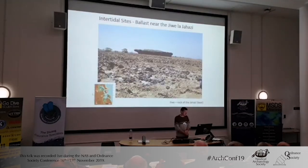And this site in particular here, that's a place called Ilwala Jahazi. And Jahazi is a type of boat that is used in this part of the world, a wooden ship. And in fact, this used rock of a boat-like shape. But more interesting to us, of course, is what's scattered all over here.